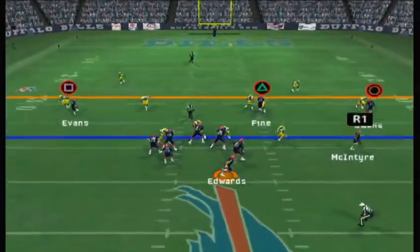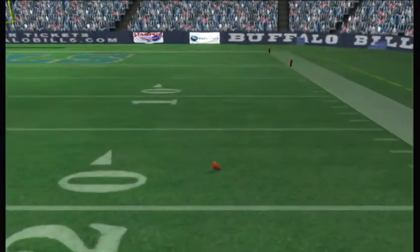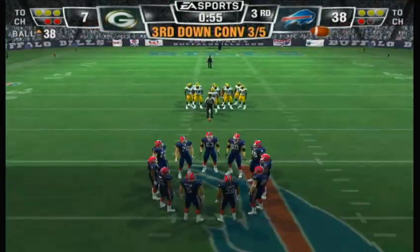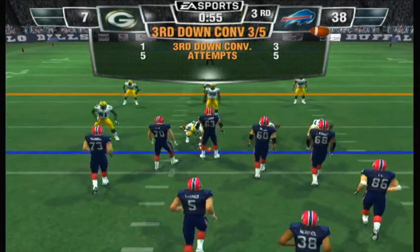Drops back. He's under pressure. On the run, he throws it. It's incomplete. Owens was unable to make the catch on that pass. Receiver on the play. Third and 10. Ball on the 38-yard line.